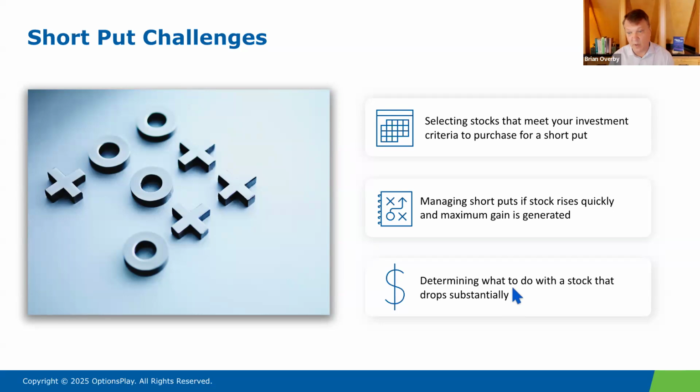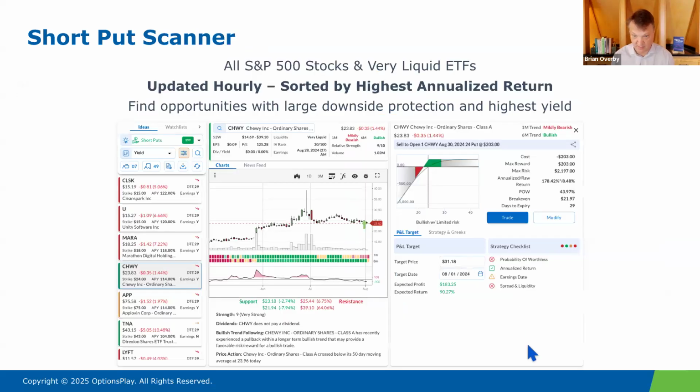Okay, determine what to do with a stock that drops substantially, and that's what we went in great detail on, so I'm not going to talk about that anymore. Here, there's a short put scanner that I'm going to highlight. It's the updated short put scanner that's inside the Options Play platform, available to all First Trade clients.